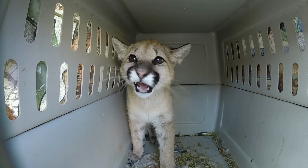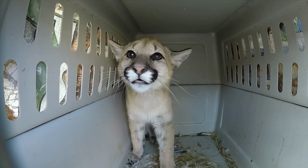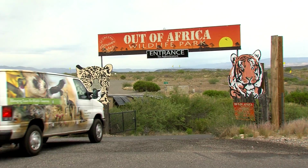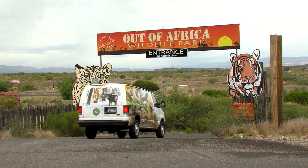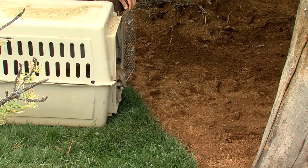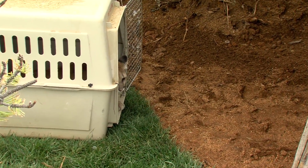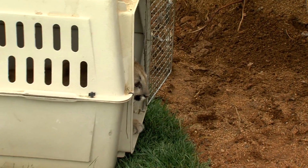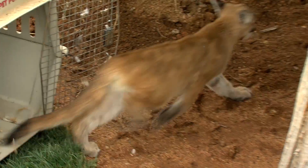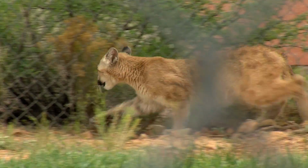So she has doubled her weight since she's been with us in 3 weeks. Isn't that amazing? So ideally, we would return this mountain lion cub to the wild, but unfortunately, at 6 months old, it didn't have the skills it needed to survive. Mountain lion cubs typically spend the first year to 18 months with their mom, learning how to hunt, learning how to find water, just learning how to survive. If we would have returned this cub back to the wild, it would have died a slow death.